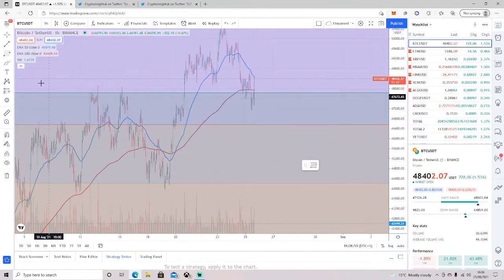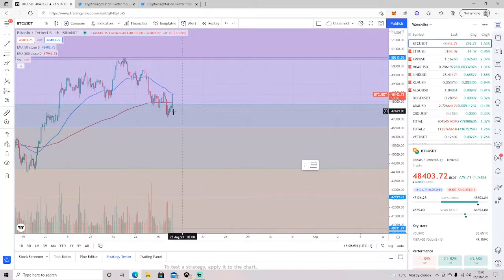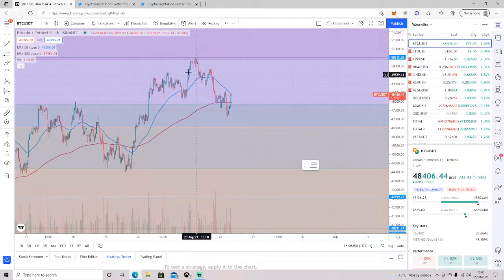Just remember, guys, nothing goes up in a straight line, nothing comes down in a straight line. If we are going to retrace and get back above these levels and have another go at this 0.702, we need to get some momentum from down here.